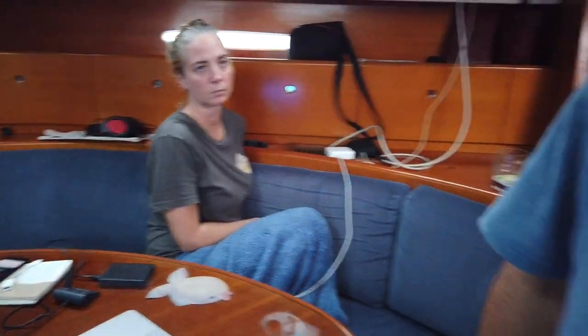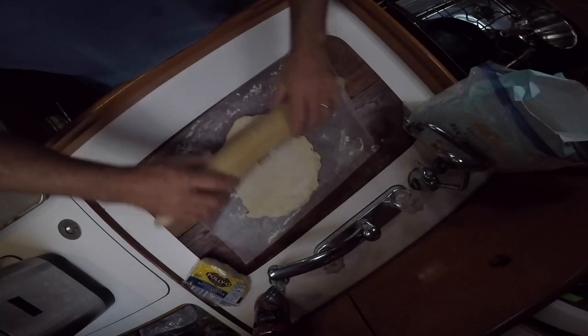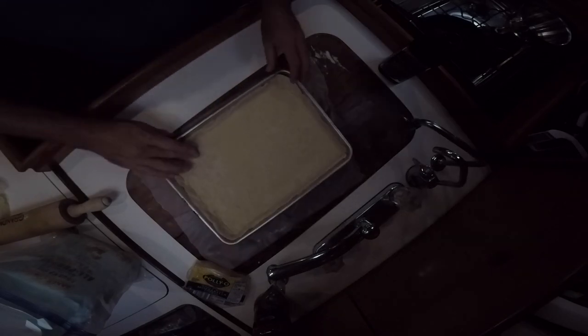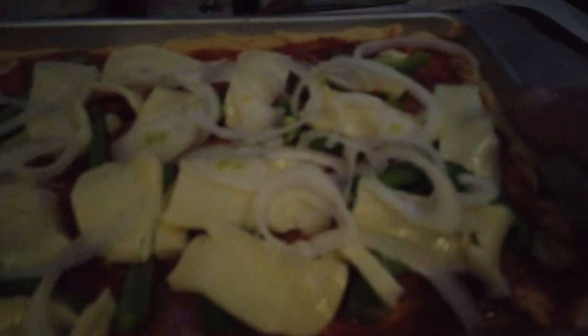Ugh. We gotta have something else. We have bell peppers? Okay, yeah. Bell peppers, onions, and pepperonis. Yeah, that sounds pretty good. Done. Look at that.